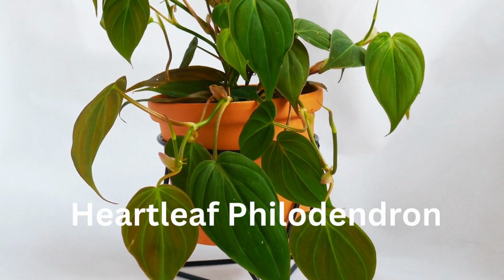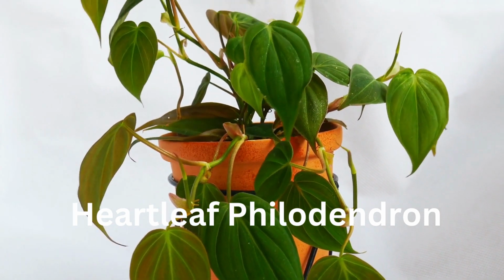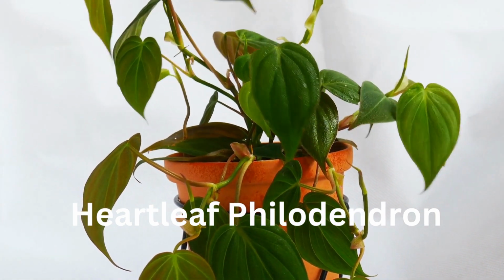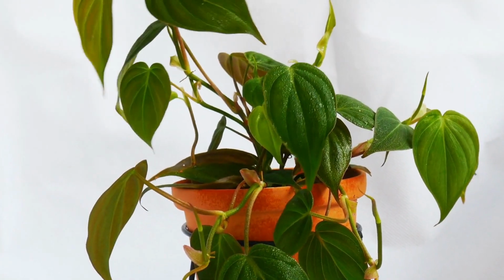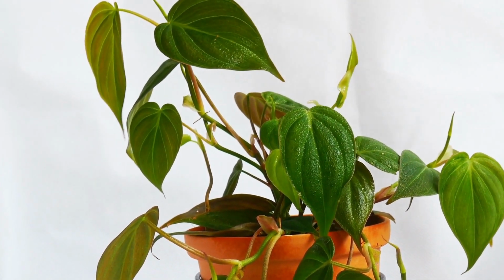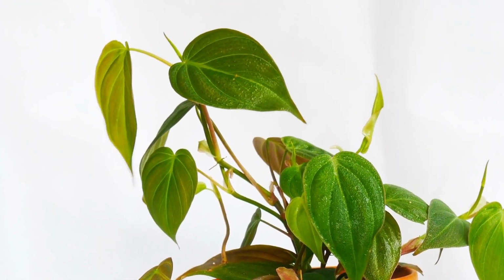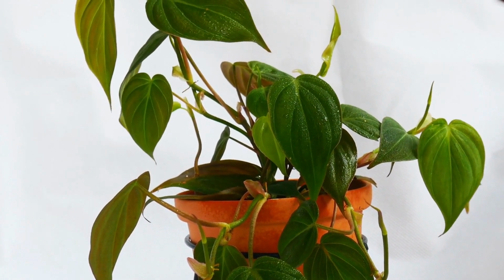Number 1. Heartleaf Philodendron. Heartleaf Philodendron is characterized by small, heart-shaped, jade-green leaves and a vining growth habit. It is one of the most well-known and widely available types of philodendrons. Heartleaf philodendron can reach lengths of several feet and is a great choice for hanging baskets and planters.